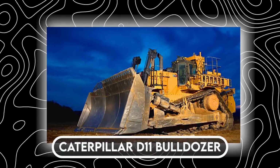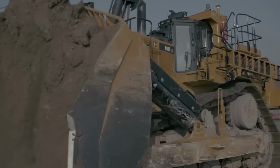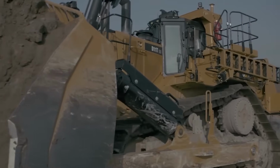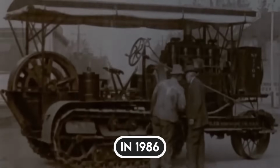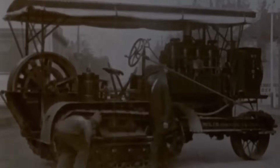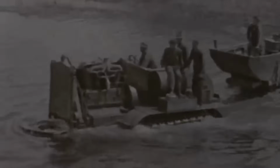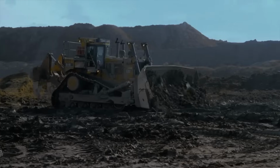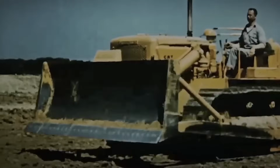The Caterpillar D11 Bulldozer, commonly referred to as the D11, regardless of which version we're discussing, is an iconic and super powerful machine in the world of heavy equipment. Introduced to the market in 1986, the D11 was developed to meet the growing demand for large-scale earth-moving and construction projects. This colossal dozer has since become synonymous with earth-moving prowess, and its evolution over the years has seen remarkable improvements in terms of power efficiency and operator comfort.